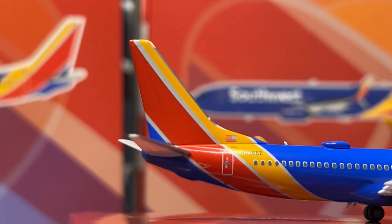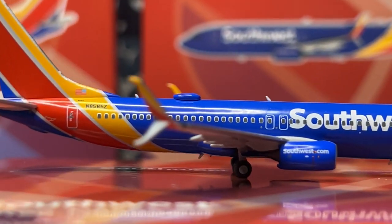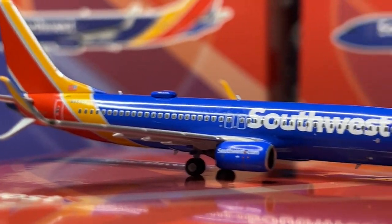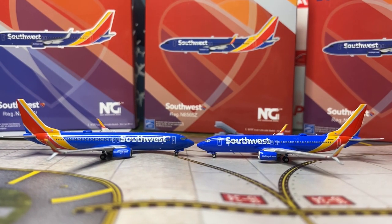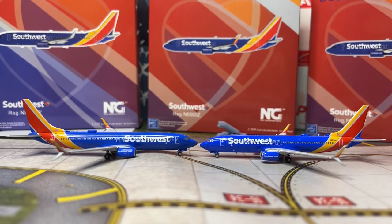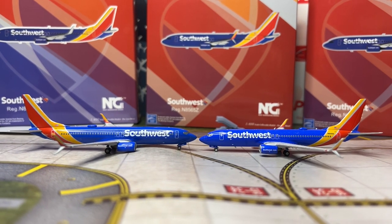So I'm going to give you some final shots of this model, and I'll be proceeding on to a little comparison between this model and the previous NG release. I figured you guys would enjoy that, so we're going to include a comparison in this phase. So I want to show you a little comparison between the new NG model Southwest Heart 747-800 and the previous first release Southwest Heart 747-800. And yeah, here are some slight differences between these two models.